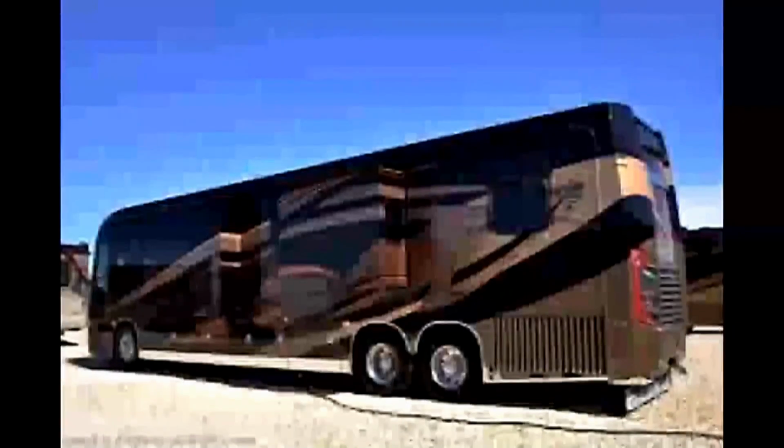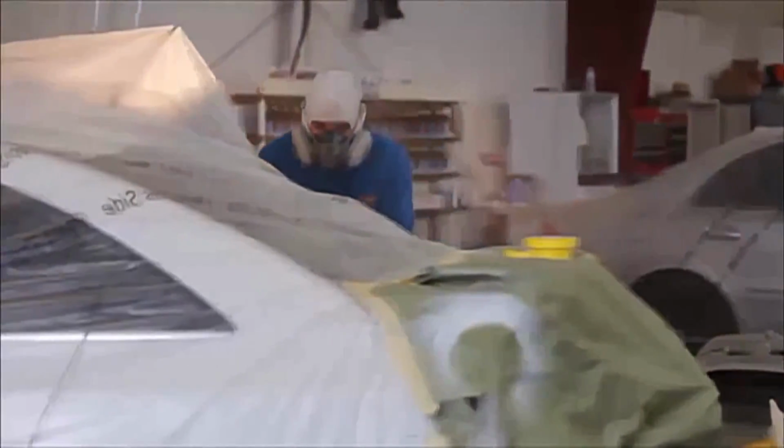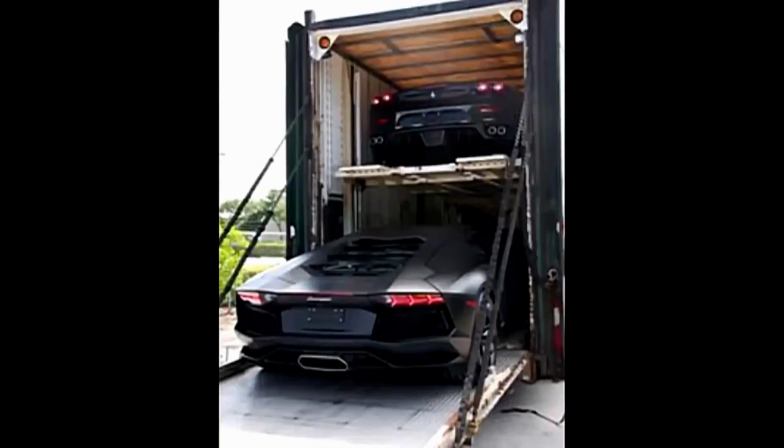There's two aspects to our company. We have Clear Coat Collision Incorporated and RV Paint Department. So as you look around our shop, you'll see some collisions and vehicles that we are repairing. So we are definitely qualified to handle your insurance claim.